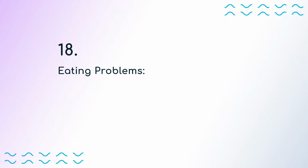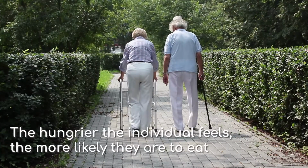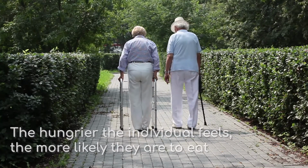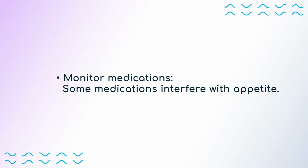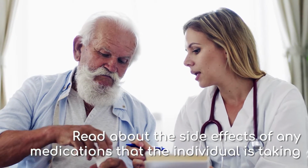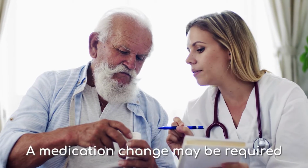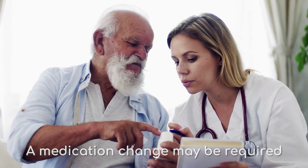Number 18, eating problems. Encourage some exercise. Exercise can make an individual feel hungrier. The hungrier the individual feels, the more likely they are to eat. Monitor medications. Some medications interfere with appetite. Read about the side effects of any medication that the individual is taking. Discuss with the doctor the lack of interest in eating. A medication change may be required.